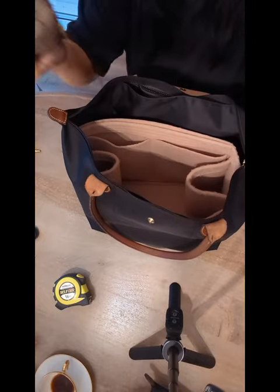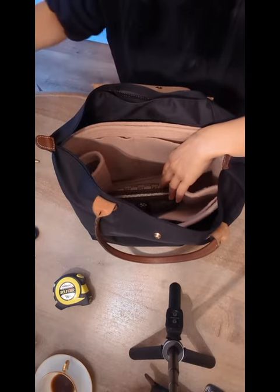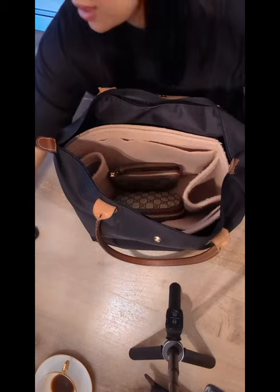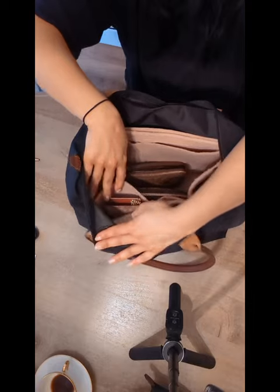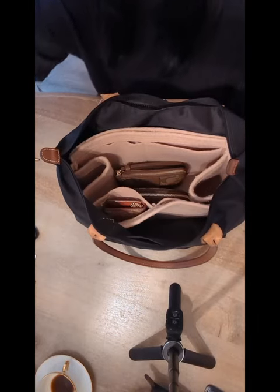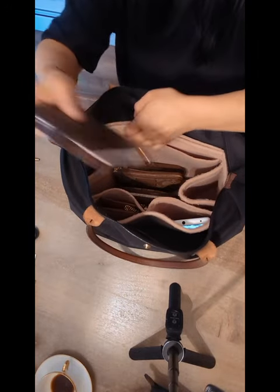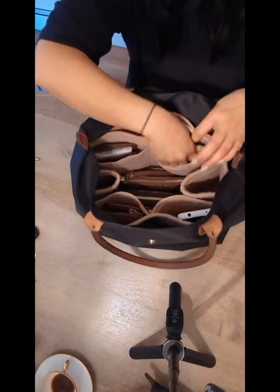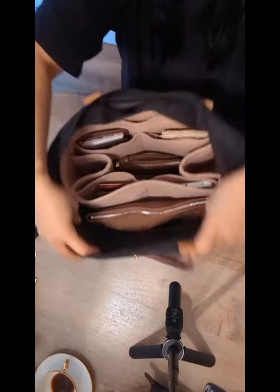So I'm just gonna go ahead and put everything back in my bag. There goes my makeup bag. There goes that. Okay, let me get this out of the way. My wallet, I usually keep it in the front slit pocket. I usually keep my phones in the front slit pocket, so it's easy access. My LV, I keep it back here. This little bag with the cleaners, I keep it back there. I put this one in the front, right there.